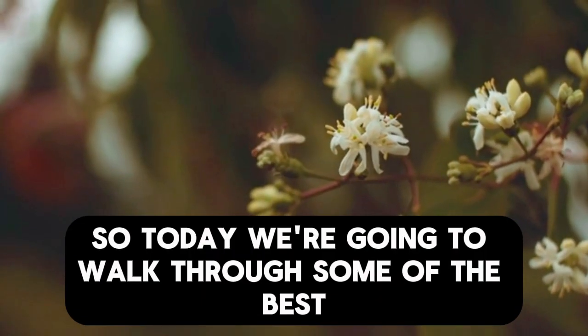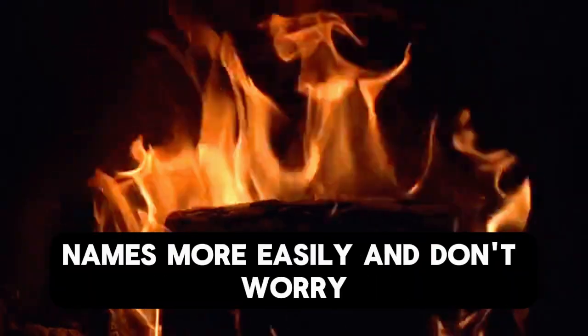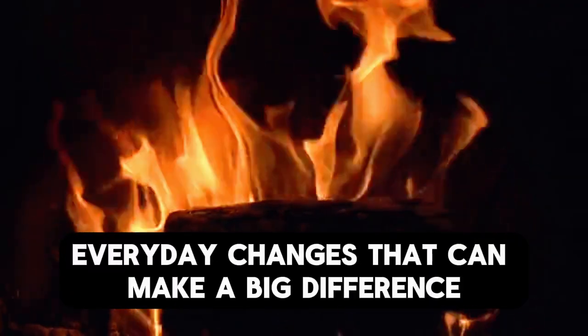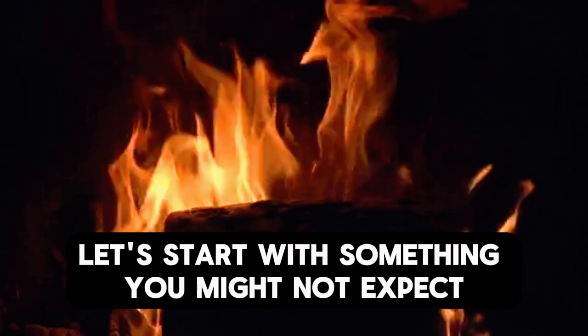So today, we're going to walk through some of the best, research-backed ways to help you remember names more easily. And don't worry, none of this is complicated. These are small, everyday changes that can make a big difference. Let's start with something you might not expect, slowing down.